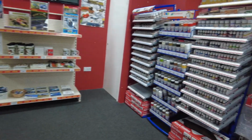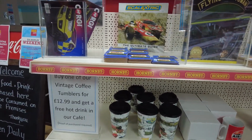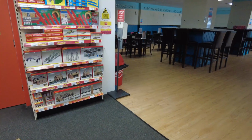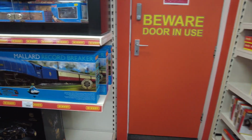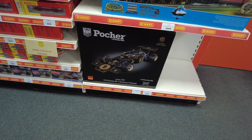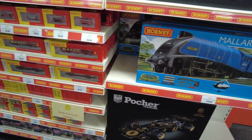Wow, it's a lovely book there, but £45. They've got a cafe in here. Do come down here. Here we go, there's one of the Porsche kits, look. £789. That's the new one, which is the Lotus 72. Beautiful model, just extremely expensive.